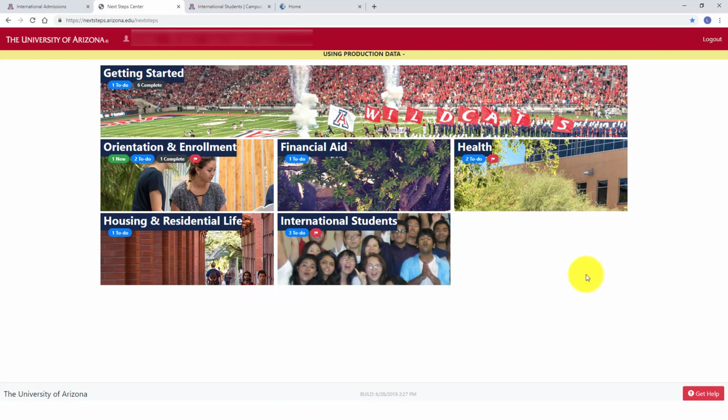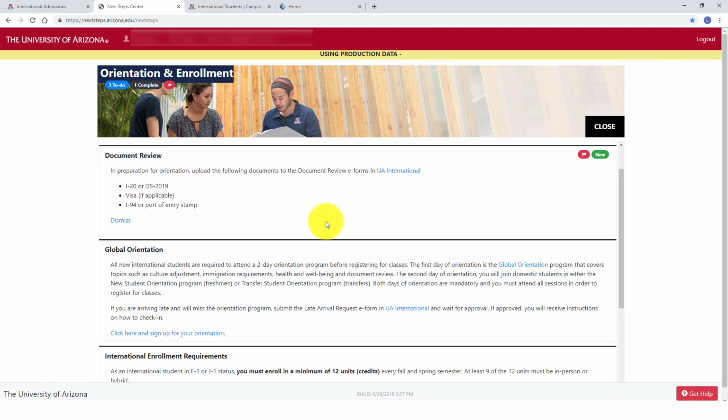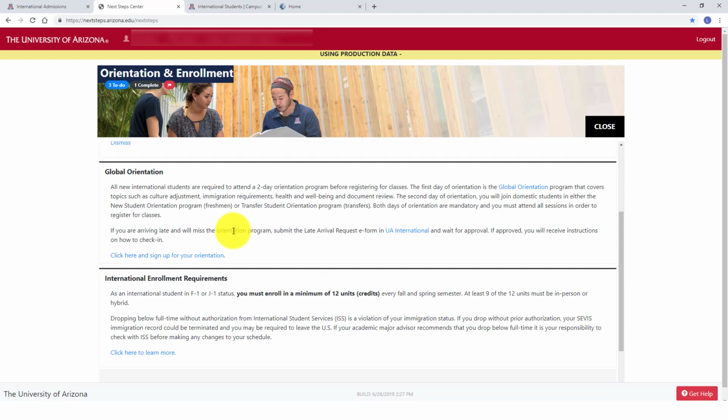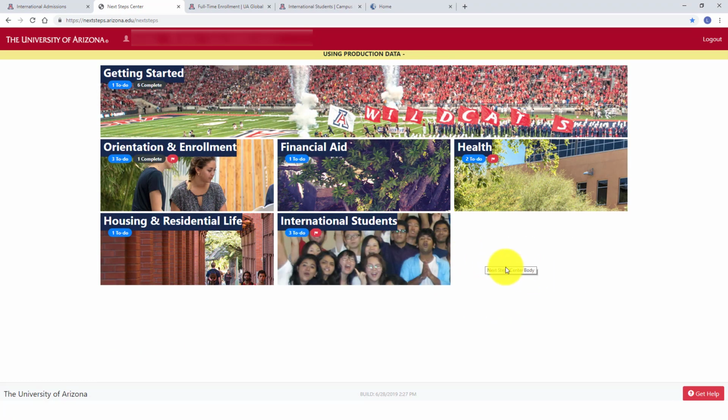They're all important sections, they're all important steps, and one of the important ones, of course, is also signing up for orientation. In this particular case, this student has not registered for orientation. Once you've done it, you're going to see it as marked as done. So you would click here, and it would connect you to the section where you select your orientation. And that's it. That's an overview about the Next Step Center.